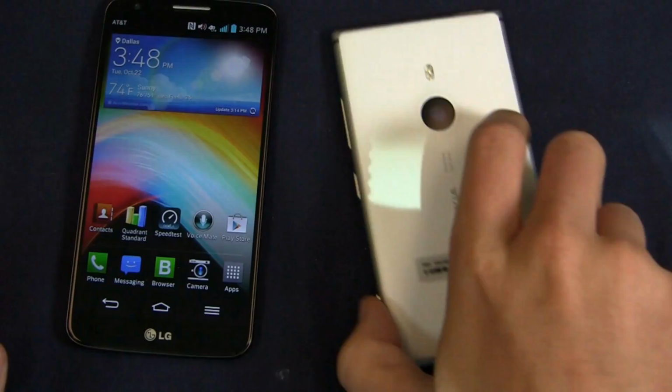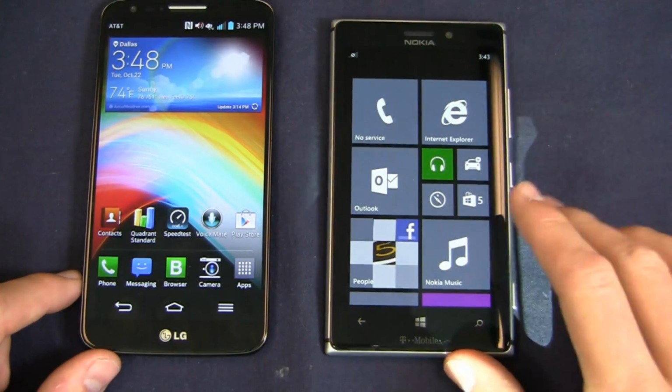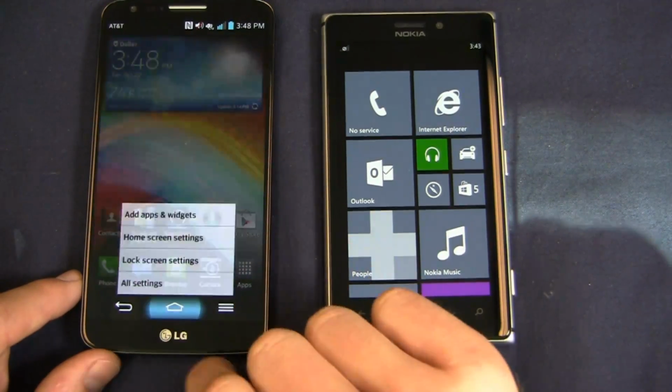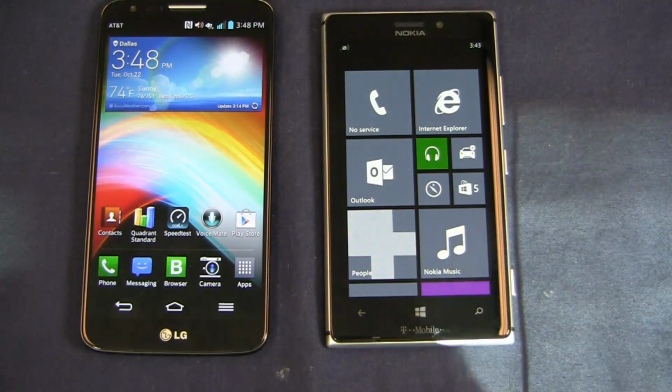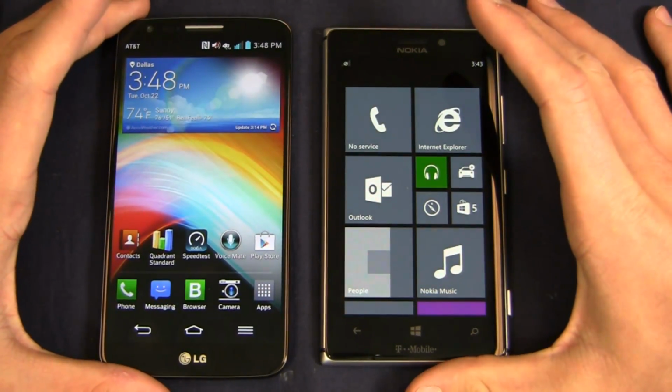Nokia logo on the back, and you can see 4.5-inch display on the front. Capacitive buttons over on the Lumia 925, back, home, and Bing. Down here it's back, home, and recent applications. They are on-screen buttons, which we'll talk more about in the software. Speaking of, we're going to dive right in and take a look at the software.